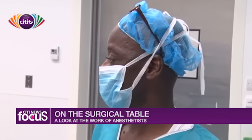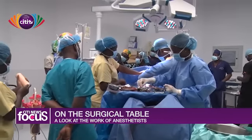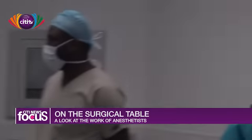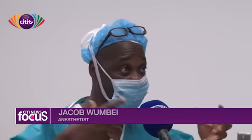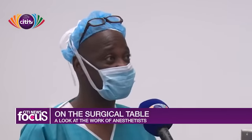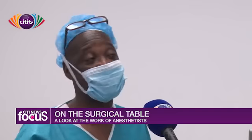Mr. Wombe, who also doubles as the president of the Ghana Association of Certified Registered Anaesthetists, rather wants government to boost the profession by creating more avenues for career development. The state needs to do more than they are doing to create subspecialities, to create the avenue for people to specialize in areas of their interest, like it is done in all the other disciplines. Currently, anesthesia is one of the professions that do not have a subspecialty. After you have finished the basic training, that ends it.